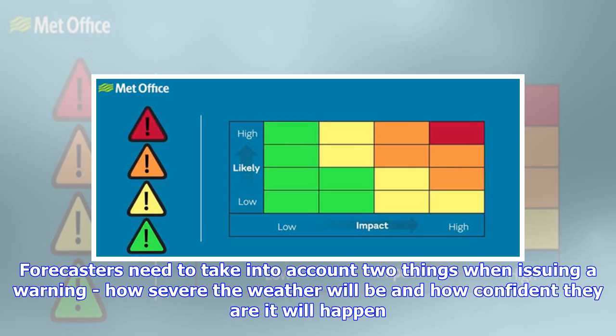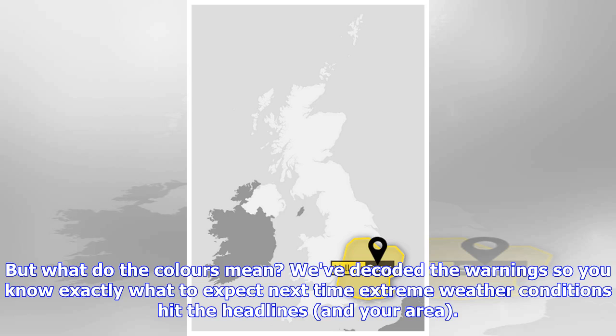Forecasters need to take into account 2 things when issuing a warning: how severe the weather will be and how confident they are it will happen. But what do the colors mean? We've decoded the warnings so you know exactly what to expect next time extreme weather conditions hit the headlines and your area.